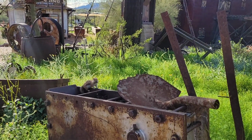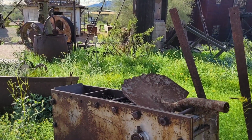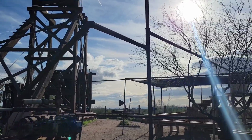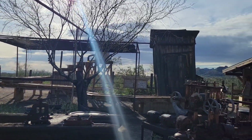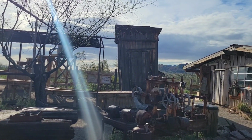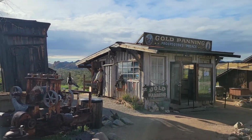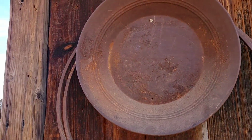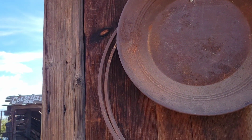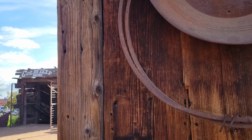Hey, little buddy, how you doing? Oh, he's living in there. So right over here, you can do the gems and so forth on that trough. Get a bag of dirt and run it through the water. There's an old rusty gold pan, and right over here is the entrance to a gold mine tour.